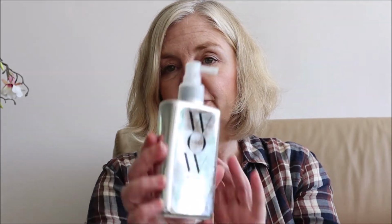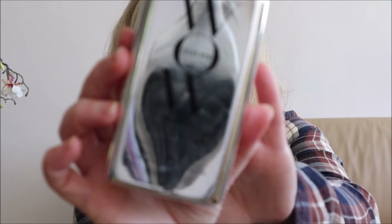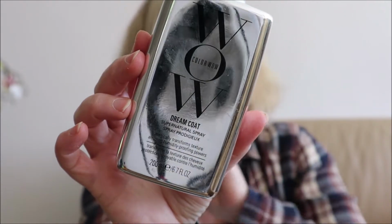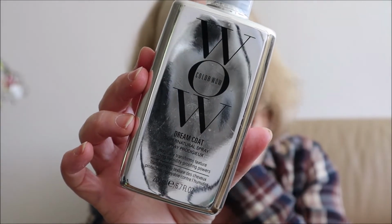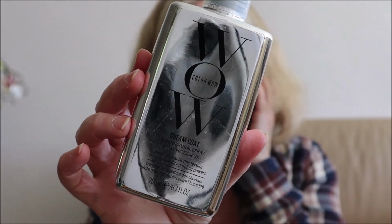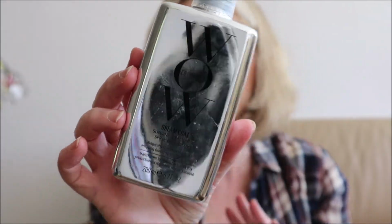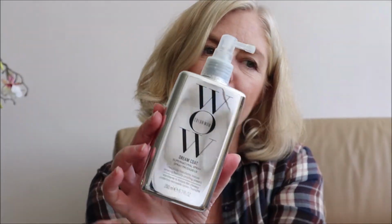Colour Wow Dream Coat. I did really like this actually. At one point, I was in two minds whether I preferred that to the L'Oreal Mythic Oil. The problem with this is that it needs to be activated by heat, and I don't necessarily use a hair dryer or straighteners or anything like that. I'm more of a wash and go, get on the train with my wet hair. So probably not the best product for me.